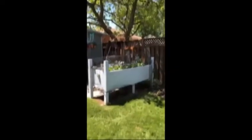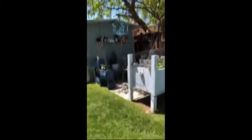Yeah, so I'm going to take you around to the front so you can see the front. Yeah, so once the deck is done, I will do a video of everything. So that's a little garden I got going there too. For someone that never gardened before, I think I'm doing pretty good. Rob's dad would be proud.